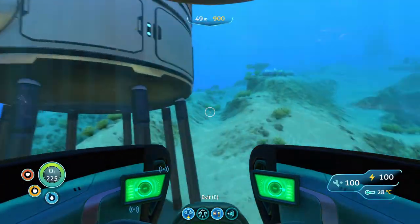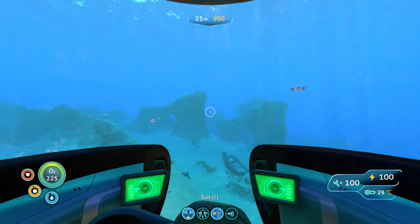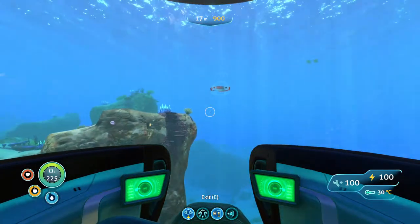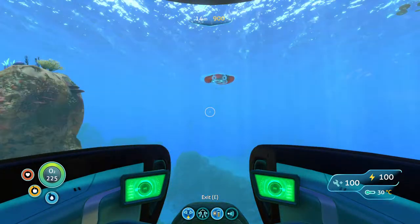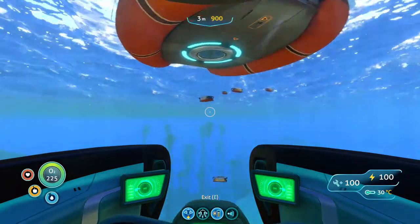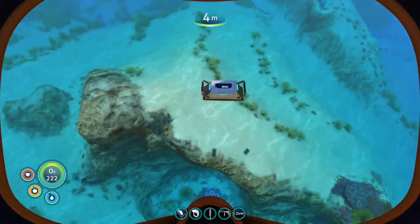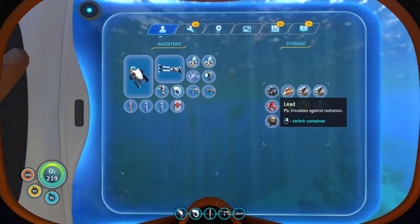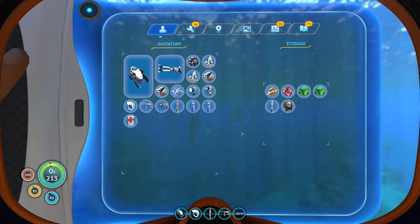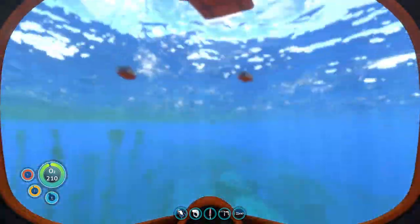All systems online. For a minute I thought I could be like No Man's Sky and turn the vehicle sideways. And then I just crashed and I was going like, what? Cause usually A and B do it. Ow. Repair it. We need that stuff, Jeff. We're gonna name him Pufferfish.